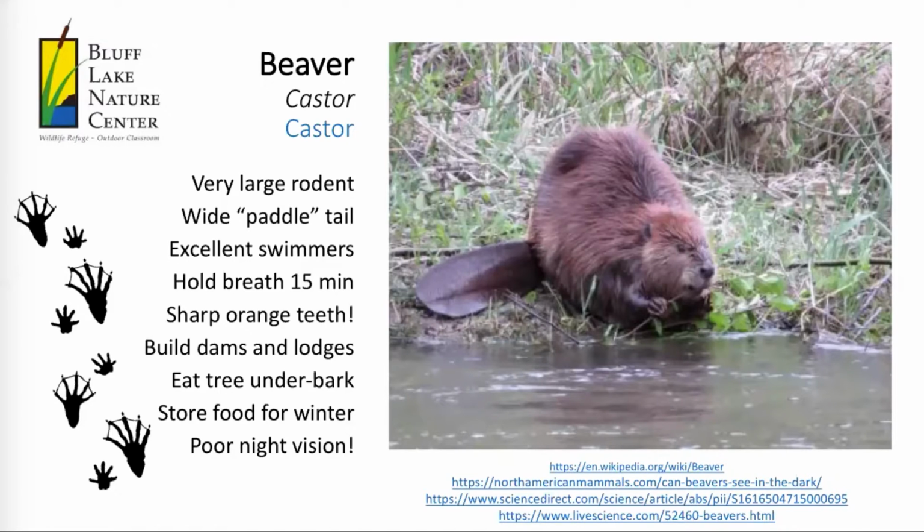So the easiest way to recognize them is with that large paddle-shaped tail you can see in the photo. It's kind of as if somebody squished it top to bottom and flattened it out. So that helps make them very excellent swimmers, along with the fact that they've got webbed feet and they've got an extra third eyelid that is a clear membrane that helps them see underwater. So those are just some of the reasons they're such good swimmers. They also use that tail to slap against the water really loud to make a warning when they're trying to scare a predator away or warn other beavers that something's around.